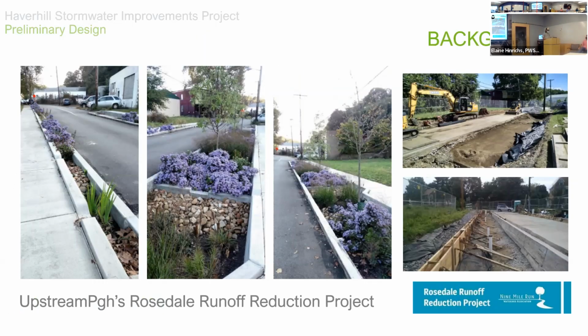So yeah, a little background on the Rosedale Runoff Reduction Project. It was initiated in 2014 as a sustainable stormwater management program within East Hills, Homewood, and parts of Penn Hills in what was delineated as the Rosedale area. All of the water in this area drains to one central point, which during dry weather flows down to the Allegheny River and is treated by Alcosan, and during rainfall events, it actually overflows into the 9 Mile Run stream within Frick Park. So this area was delineated as the top of the 9 Mile Run watershed during wet weather events, and is why we started doing this work in this community.